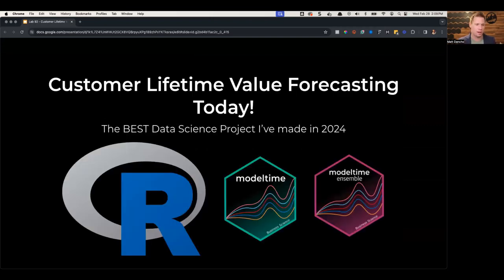So today we are here to talk about customer lifetime value forecasting. You may not have realized this, but this is actually going to be a time series lesson. But don't worry, guys. This is an amazing lesson. It is, in fact, the best data science project that I've made in 2024. Over the past 2 months, this is literally the best project that I've done.